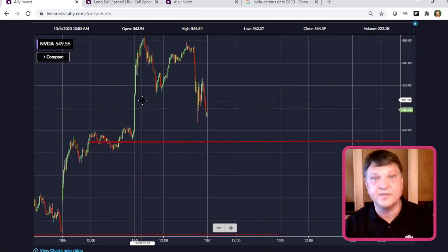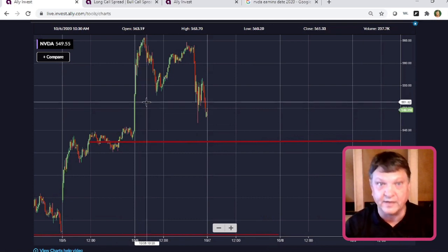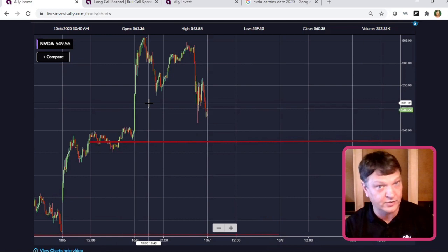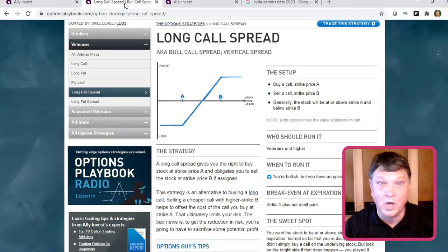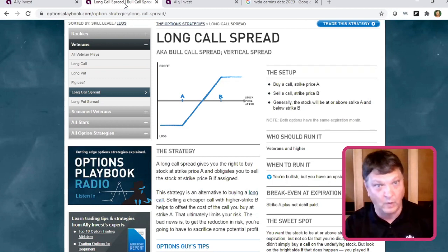So I thought we'd discuss exiting the trade. Let's look at what the initial trade was, and then we'll look at how we might want to exit that trade using the Ally Invest option chains. If we look at the trade that we were talking about, Nvidia right now was up $25 at one point in time. Right now, the market is closing. It's up $3.76. We were doing a long call spread. In other words, we were hoping that the underlying stock would go up, and we wanted it to go up beyond our short strike. Our short strike would be strike B.